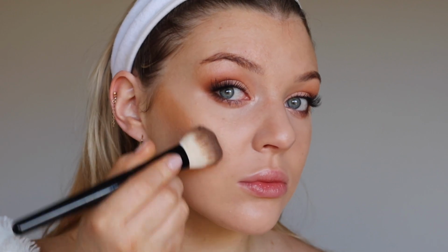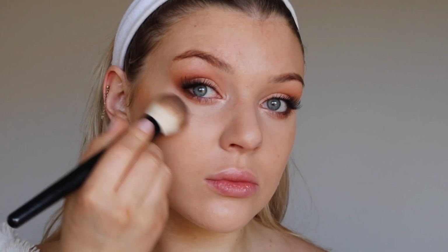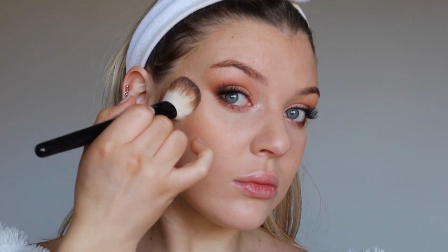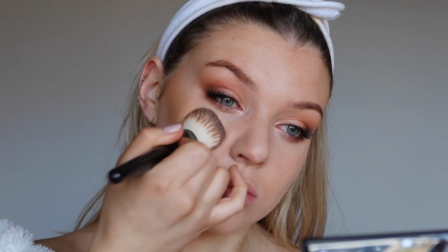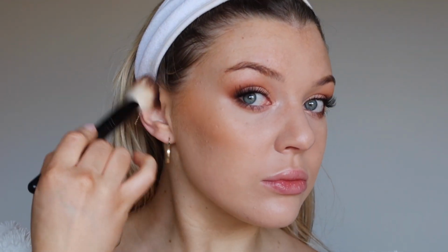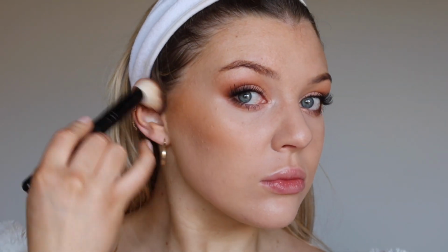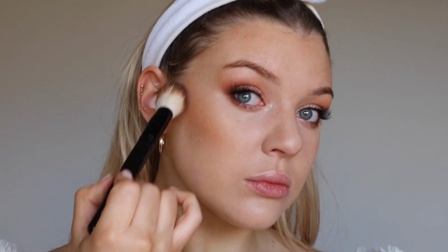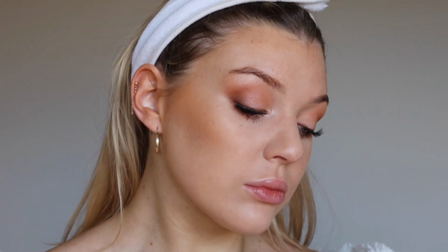I'm only really lightly buffing it in because I don't want to move the foundation that's on underneath. I quite often like to stipple it into my skin as well. It just makes it look like it's coming from within rather than just sitting on top of the skin. Make sure you go over your ears because you don't want to have white ears. If you are unsure of where you should be contouring and bronzing, follow the 3 movement that I am demonstrating.